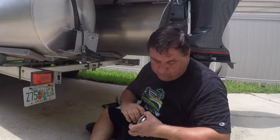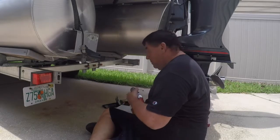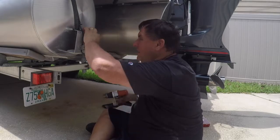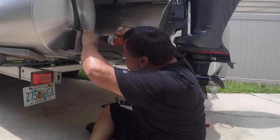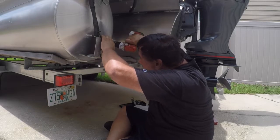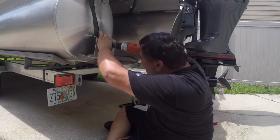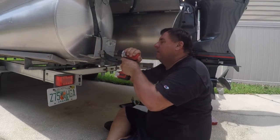Hold on, before I do that, let me do this. Let me take the rubber grommet. I'm going to get the smaller bit, the one we're going to use to actually put the screws through. And we're going to line this up here. And that looks good right there. So I'm going to make a hole. Another hole here, then another one. So now I've got my indents where my holes need to be.